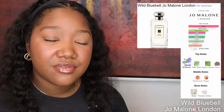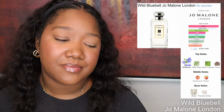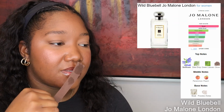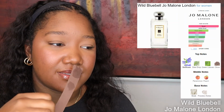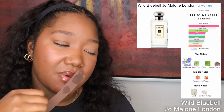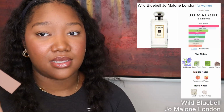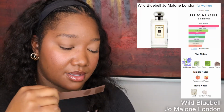On the skin, I don't love it. I definitely prefer it on the test strip. You can smell more of the fragrance notes in the test strip, and then on the hand, it just doesn't smell great. It may just not work well with my body chemistry, but it's more interesting on the test strip.